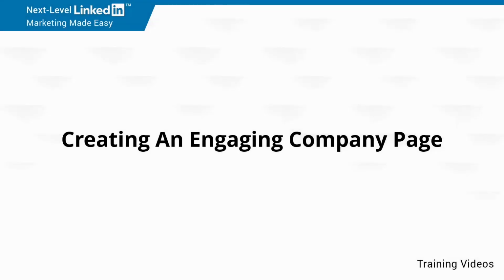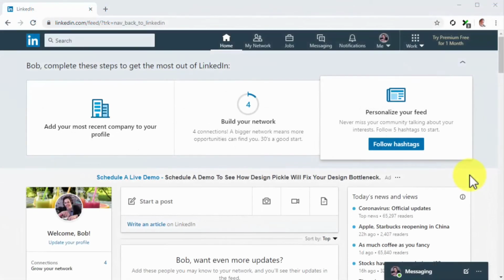Creating an engaging company page. Hey there, friends! The next step is to create a company page that can represent your brand, company, or business on LinkedIn, and that you can use to distribute content on the platform. Company pages offer the same function of brand pages on social media sites like Facebook. They help you build a separate presence, to post company updates, to distribute industry-sensitive content, and to run advertising campaigns.